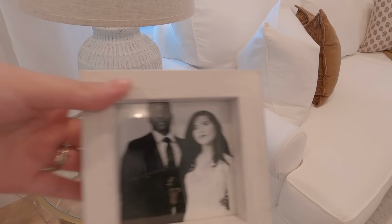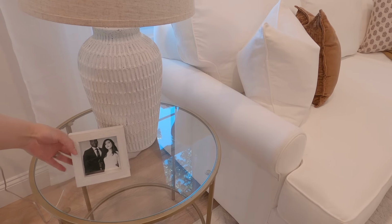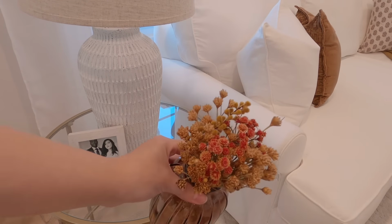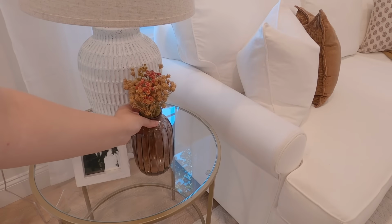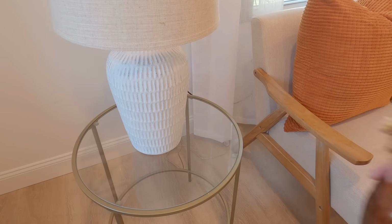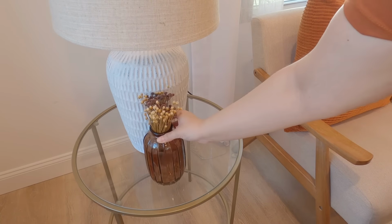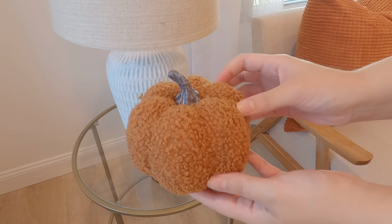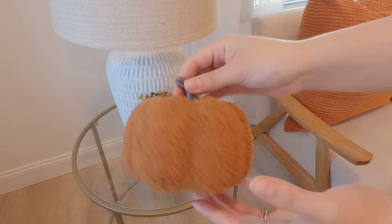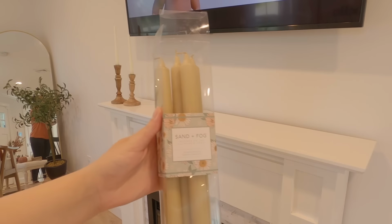So now back to decorating. We're going to be spreading out all the florals that I made, which in my opinion is what finishes a space and makes it feel fall-like, all the fall florals. So for the first side table, I just added my wedding picture back there, and then one of the floral arrangements that I made with the Target dollar spot vase. And then on the other one, I added that other one, and I also added this fuzzy pumpkin that I got from the Target dollar spot. I wish I could have gotten more of these, but they were almost out. I just grabbed what I could.